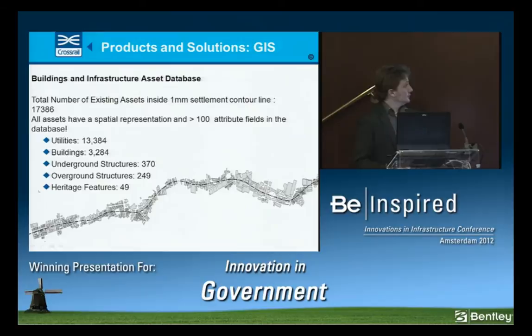So, as well as the GIS providing a spatial information portal for users on the project, and this is accessible to everyone, both the contractors and internal staff, via the intranet and via Citrix, we can also use it as a delivery mechanism for some of the data that's being generated by those contracts.